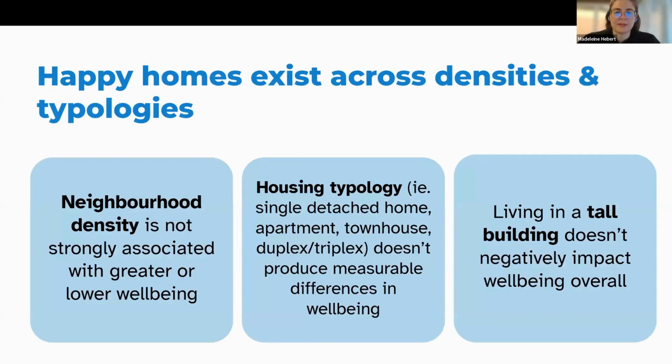We also found some stats through the My Home, My Neighborhood study, which is also on our website, where we looked at the ways density and housing form impact well-being. Interestingly, we found that people are happy and healthy at different densities. Some people like living in a single family neighborhood. Some people like living in Yaletown or a really densely populated downtown. But what really matters is the quality and the types of things you have at your disposal.